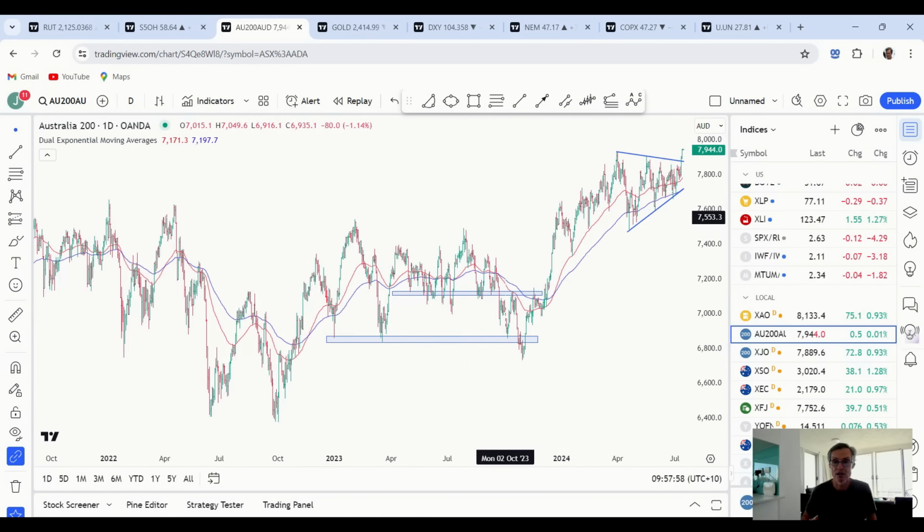Let's jump over and have a look at the... Let's start with the Small Ords.